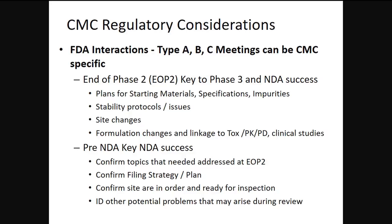And FDA will grant specific CMC meetings with the CMC team to talk through those CMC issues. A lot of firms I work with find that they have to have a joint clinical, non-clinical, and CMC meeting. The FDA is structured in a very similar way to any pharmaceutical company, where the medical director is not engaged in the development of API, or your packaging configuration. The medical director doesn't care about that.